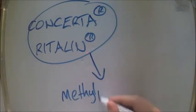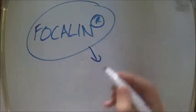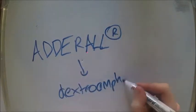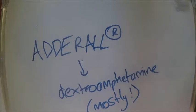Concerta and Ritalin are trade names for methylphenidate. Focalin is a trade name for dexmethylphenidate, which is an active dextrorotatory enantiomer of methylphenidate. Adderall is actually a combination of 4 different stimulants, but the main one we will be looking at is dextroamphetamine.